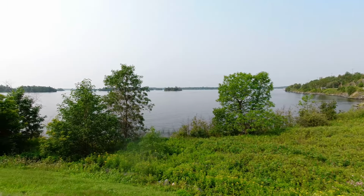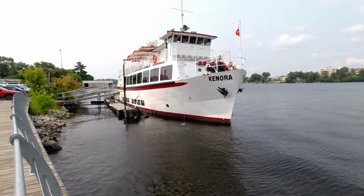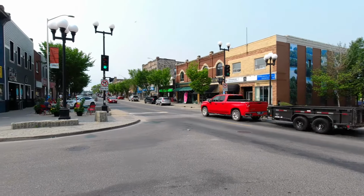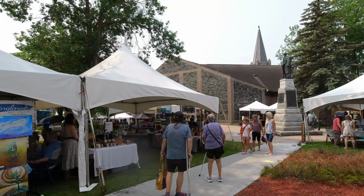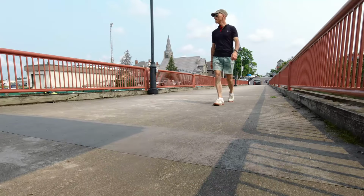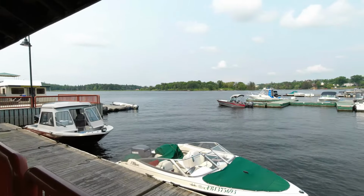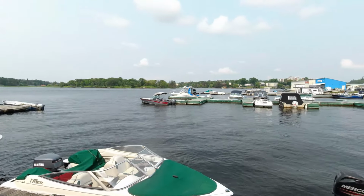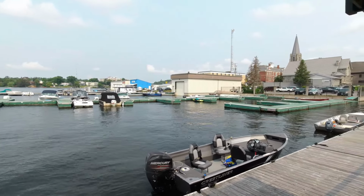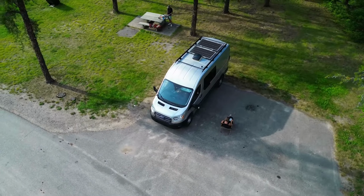Today is Saturday and we decided to visit the small town of Kenora on Lake of the Woods, Ontario. It has a population of 15,000 people and we just decided to spend a few hours this morning checking out the stores. We also treated ourselves to a lunch in a restaurant for a change. And tonight we're taking advantage of a rest area where overnight parking is permitted.